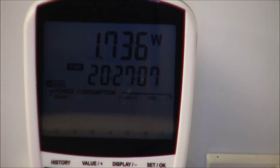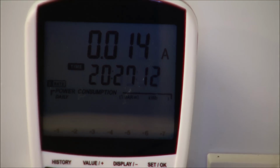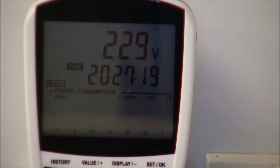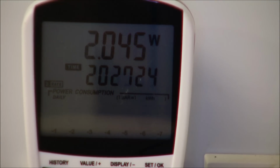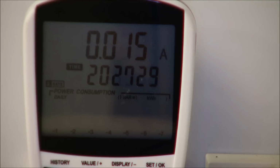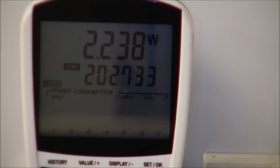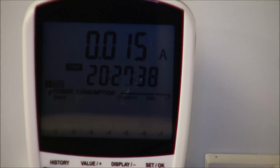Oh, and I unplugged it, so it forgot the programming, but I expect the power to be quite the same. Just turn on the noise. About 2 watts, 2.2. Actually, the radio only uses 2 watts when it's playing.